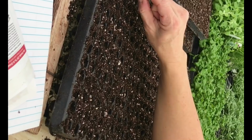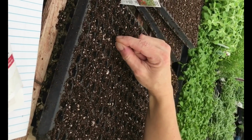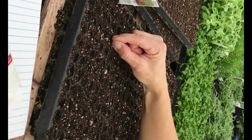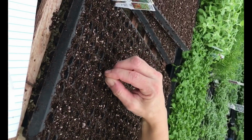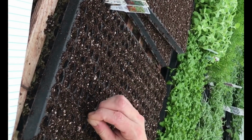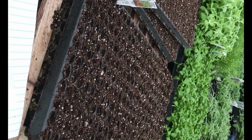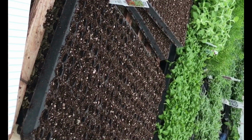So this first seeding, we basically just do our most popular tomato plants, and we do three varieties of cabbage, and broccoli. That's about all we're gonna do here today. So it's not a whole lot, but it's a start. And I will show you some of those other varieties after we get them on the heat mat.